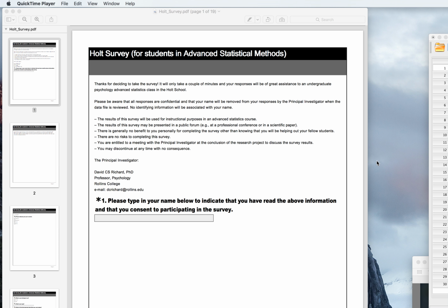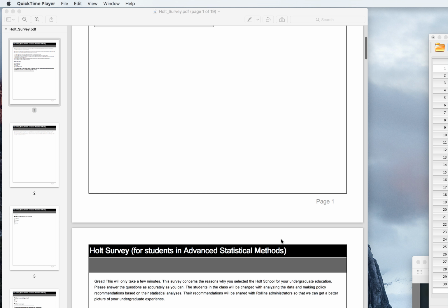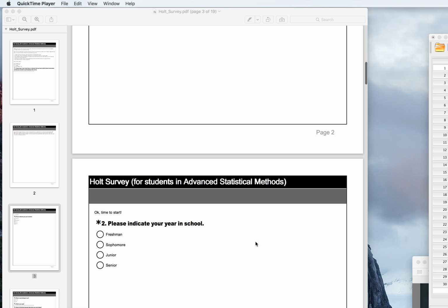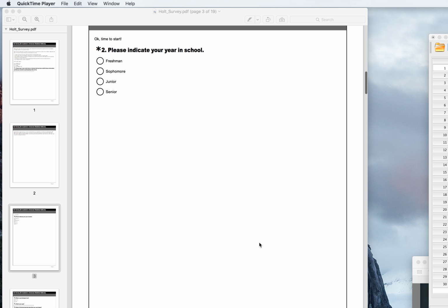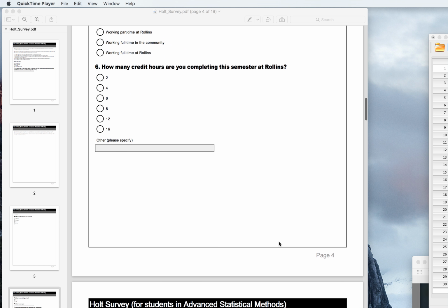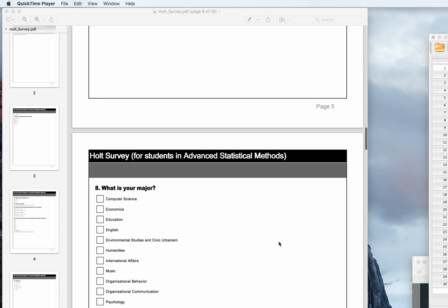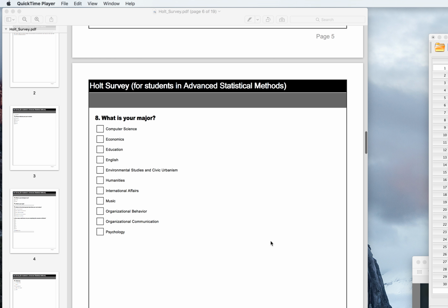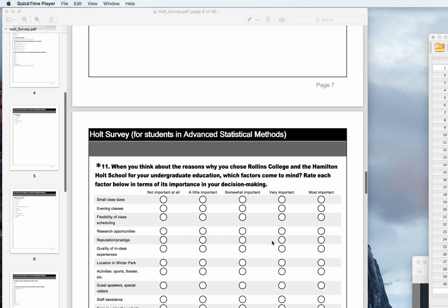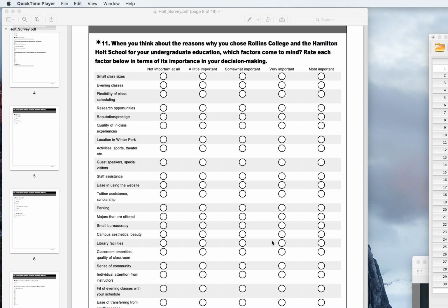So let's start by taking a look at the survey itself, and I'm going to cruise through this pretty quickly. The survey was actually delivered electronically. This is the PDF printout of the survey, and you can see basic demographic information was included in it. Things like biological sex, age, how many credit hours folks are completing this semester, and ethnicity, which we're not going to analyze here, but I have looked at it and it didn't really predict much of anything in terms of satisfaction. The major that the person's in, and did they transfer to Rollins? And then this page covers a variety of variables that are of a lot of interest.